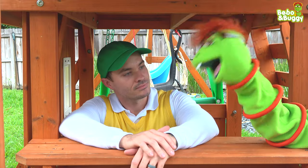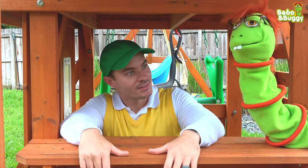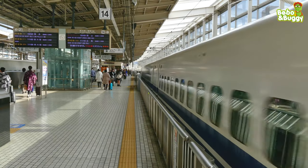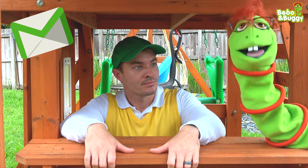Bebo, did you know that they're using magnets to make all kinds of really cool technology? What? Like what kinds? Well, they use magnets to make really fast trains and they use magnets to make roller coasters. Roller coasters? That is so cool. Yeah.